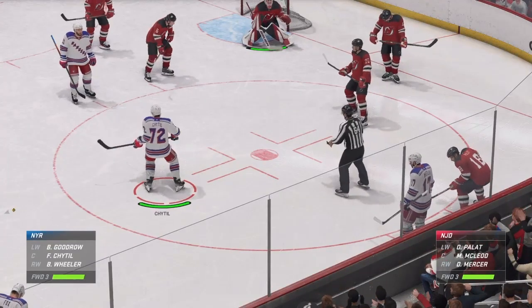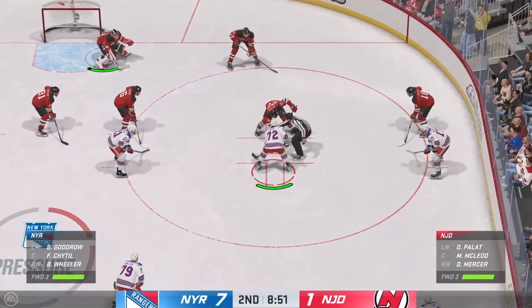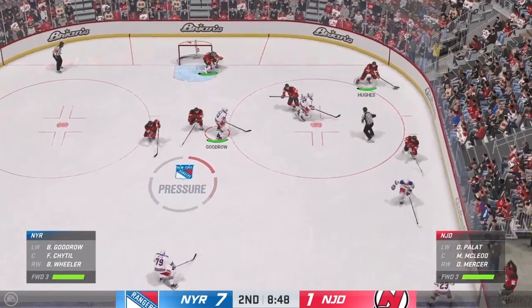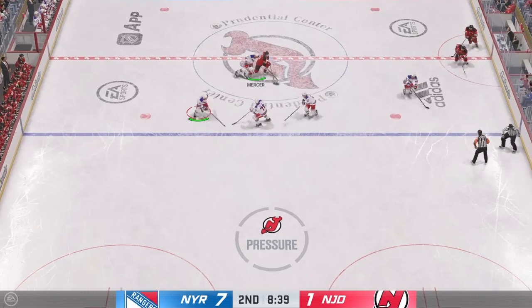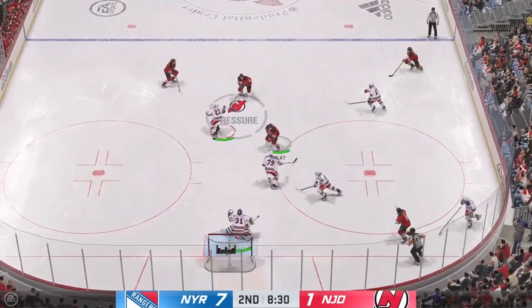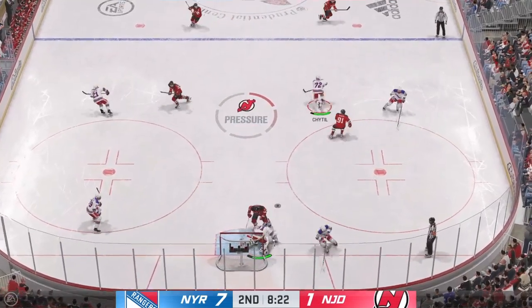The Rangers have been on fire offensively tonight, and they lead for good reason here in the second. The Devils win the draw here at their own end. New Jersey's playing it through center. Moves it around along the half wall. Here's a shot! Oh, that goes off the mask, and it stays out!